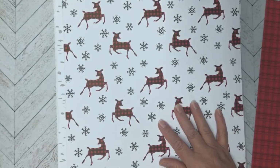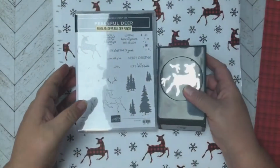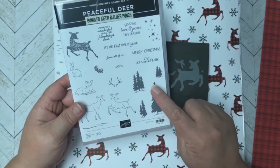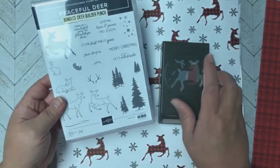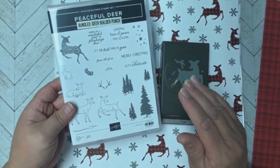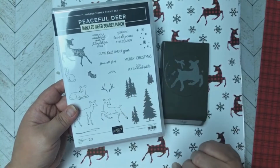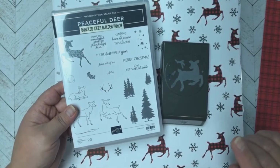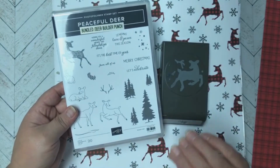It comes in the mini catalog. It coordinates really well with this bundle right here, which is called the Peaceful Deer. And I got to tell you, I'm using a couple sentiments from this set for this month's card kit. But if you don't have this, you might want to think about purchasing it, because I'm also going to use this bundle in other card kits for Christmas in July as we go on.